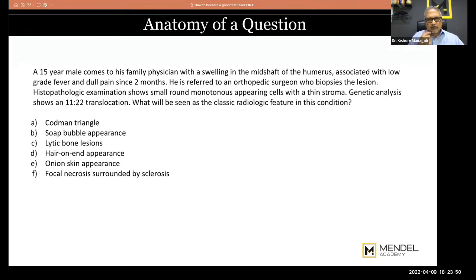We will quickly go to the anatomy of a question, where I will try to divide the question into different parts as to how you should approach a question. On exam day, I'm sure you are solving questions from UWorld or whatever, but the way you should solve it is very important. So very quickly, I'll read out.